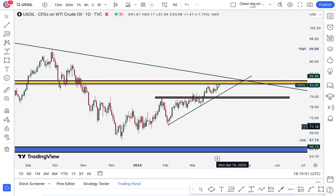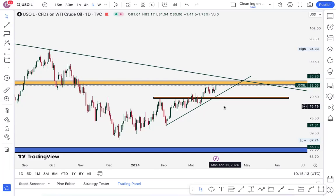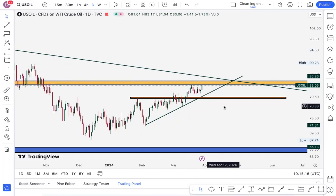However, this is in between a resistance bar, a support bar, a counter trend line, a descending trend line, and a right shoulder of a head and shoulders pattern. So whichever one plays out, I am actually cool. You see, you can make money in any scenario. If this decides to rally, it's all well and good. If this decides to drop, it's all well and good.